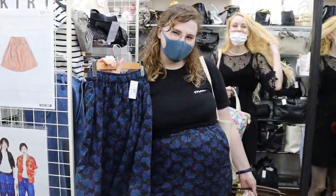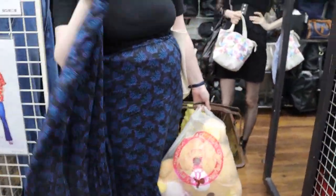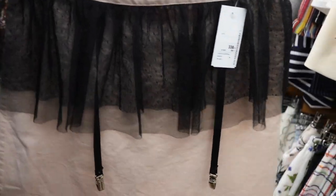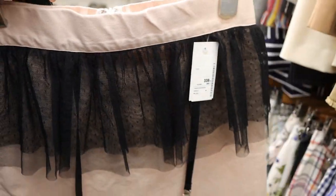We can twin! That's so funny! Can't believe Coco found the same skirt she's wearing. What are the odds? So yeah, I just found a honey cinnamon dress. I mean, sorry, a honey cinnamon skirt for 330 yen. That's like literally insane for honey cinnamon. I might buy this just to resell it.